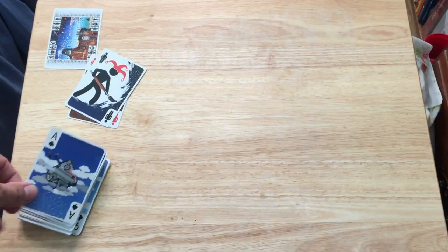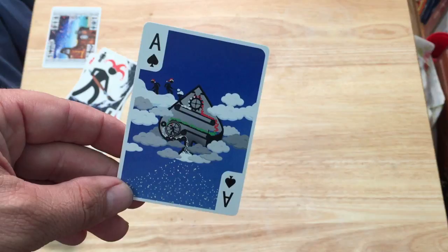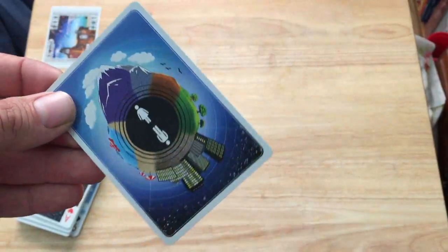The aces, there's the ace of spades. The one thing that's different between this one and the full art deck is that this one has a white border on the faces and the backs.